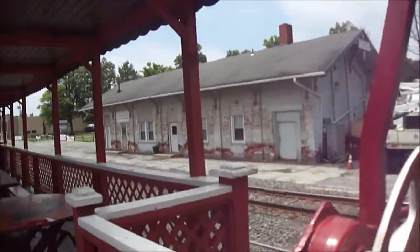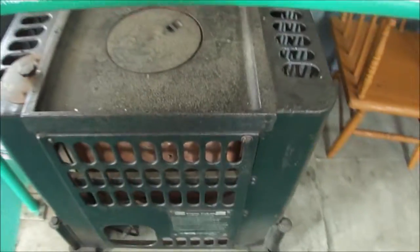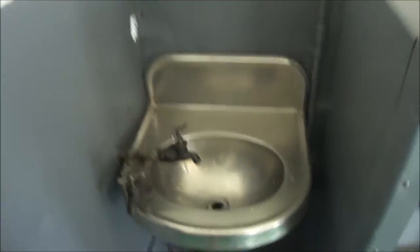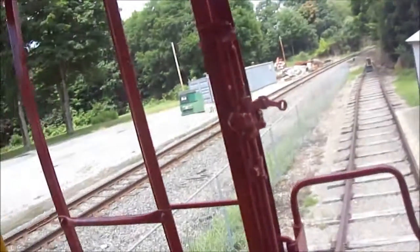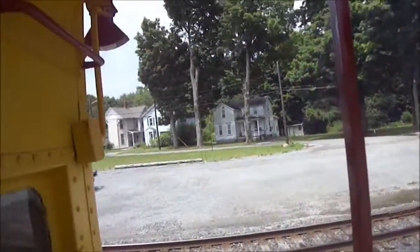Oh, wow. This is really neat. Really cool. Wow, the sink. This is really cool. Back right there. Whew, warm in here.